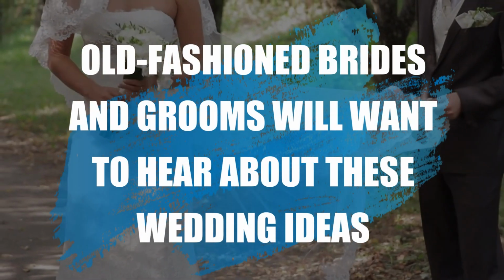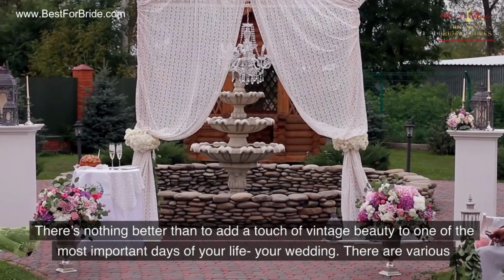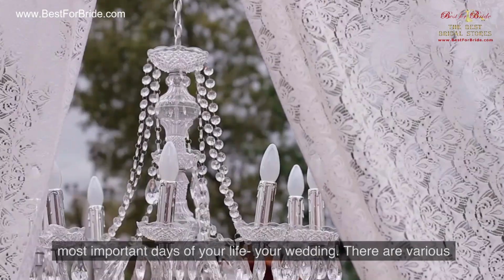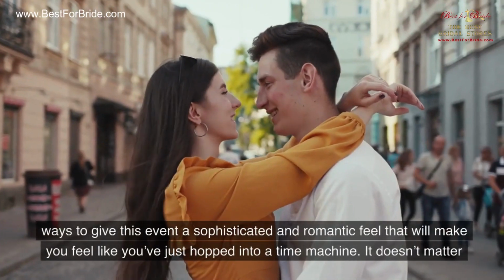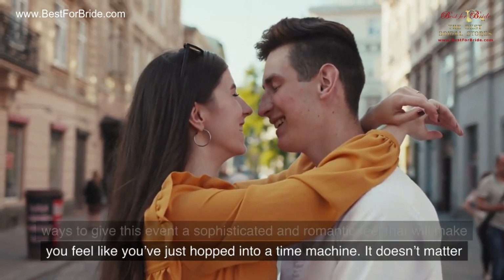Old-fashioned brides and grooms will want to hear about these wedding ideas. There's nothing better than to add a touch of vintage beauty to one of the most important days of your life, your wedding. There are various ways to give this event a sophisticated and romantic feel that will make you feel like you've just hopped into a time machine.